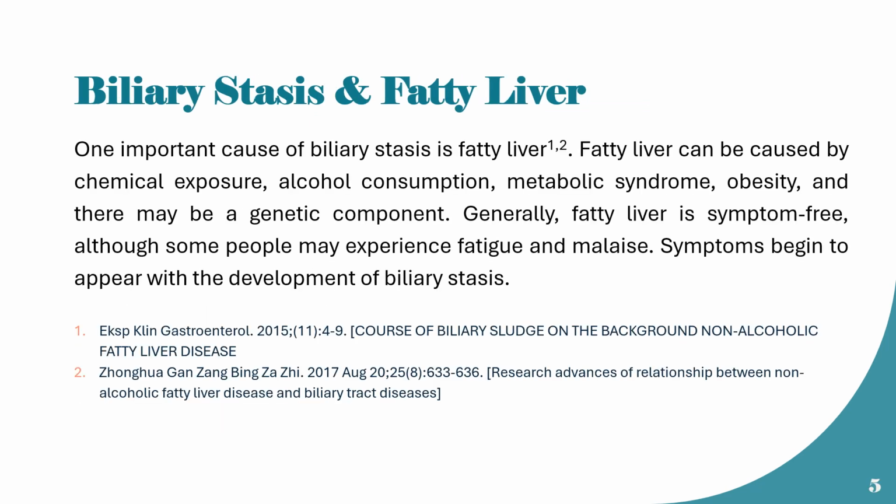Fatty liver, which can eventually, over long term, end up as cirrhosis of the liver, can also cause biliary stasis. And that can be caused by chemical exposure, too much alcohol, metabolic syndromes, eating too much sugar, and obesity. There may even be a genetic component. Generally, fatty liver is symptom free, although a lot of the patients will experience fatigue and malaise.